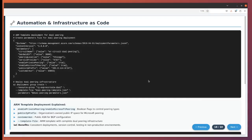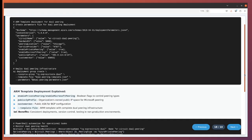Automation and infrastructure as code. Automation becomes critical for dual peering due to the complexity of managing two separate peering types, route filters, multiple VNets, and all the associated security and routing configurations. The ARM template approach I'm showing provides a complete dual peering deployment that you can customize for different environments. This eliminates the manual errors common in complex dual peering setups.